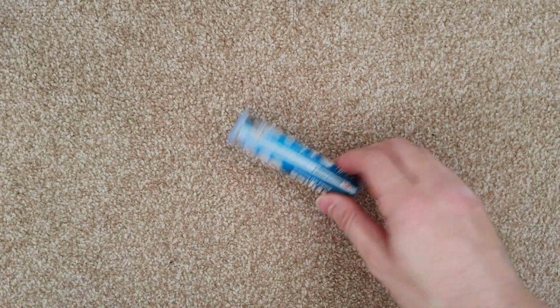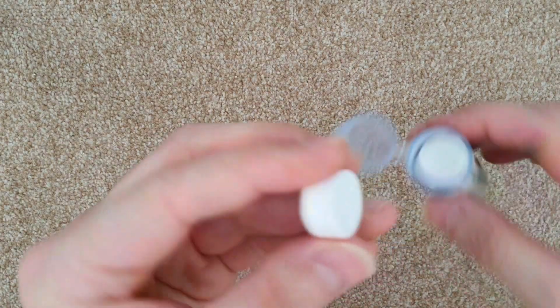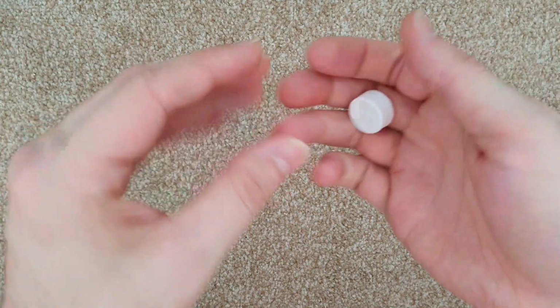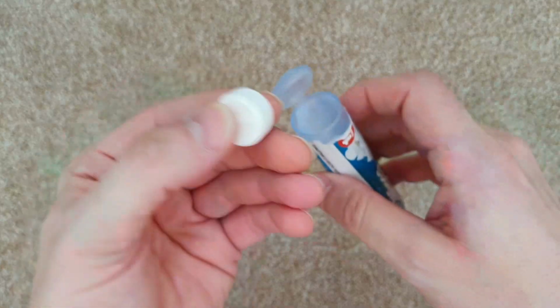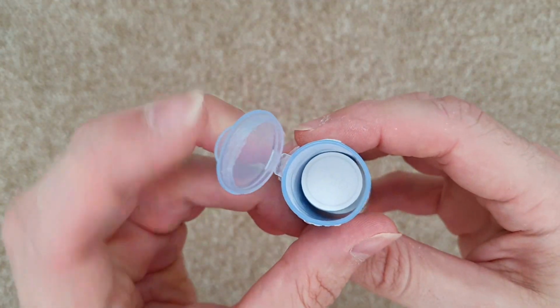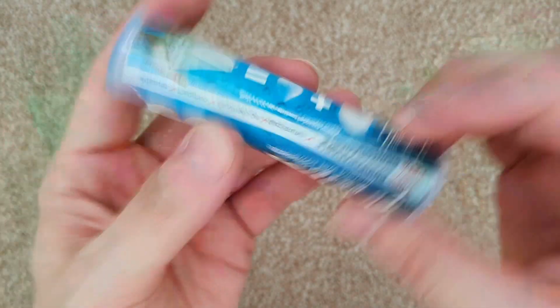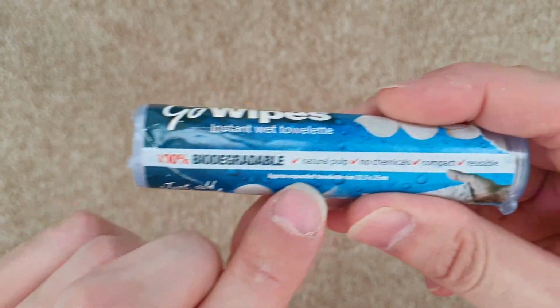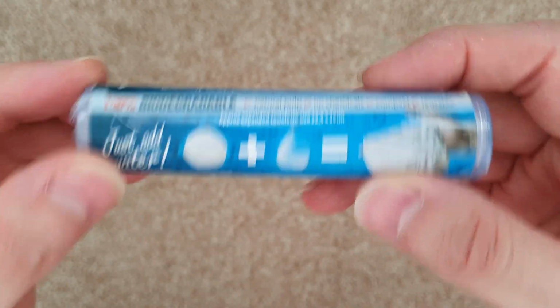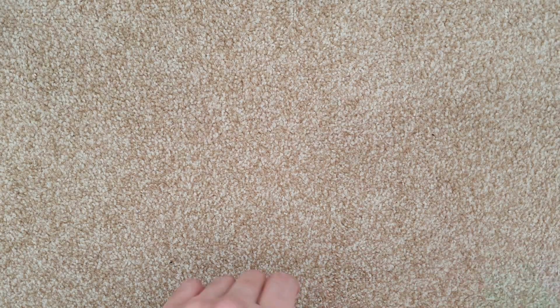But what you can also take, and I find quite useful, are these. So just add water. They're little tablets like that. Completely dry. You add a little bit of water, there you can see, add a little bit of water, and it comes out into a cellulose wet cloth, which is very, very handy after you've been cooking. I've even used that to wash pans and things like that, so they're very handy. But you need to keep them in a sealed tube like that, and they weigh hardly anything, and they're 100% biodegradable, natural, no chemicals, compact. I don't know about reusable. I don't know how many times they're reusable, but okay, they're spot on, so pop that over there.